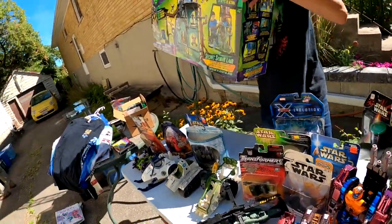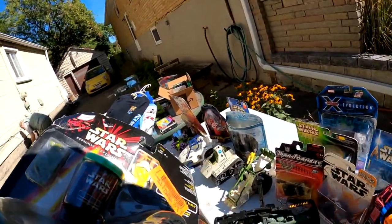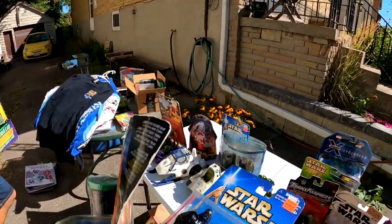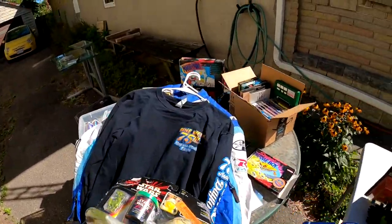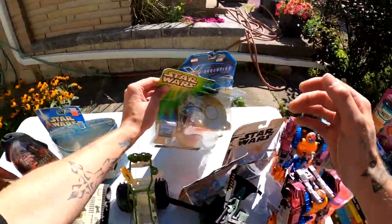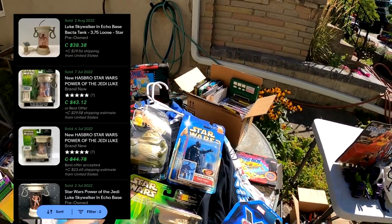Here we go. We got it. How much do you want for $5? Yeah, $5 for any of that stuff except the Robocop. I like that one. Okay, I gotta buy it all. 5, 10. So it's 5 for all these toys? Yeah. Probably worth more than that, but that's my age.